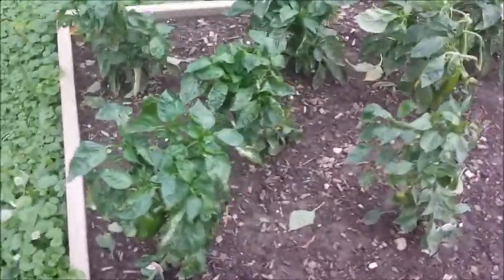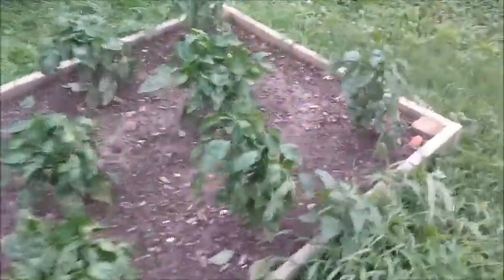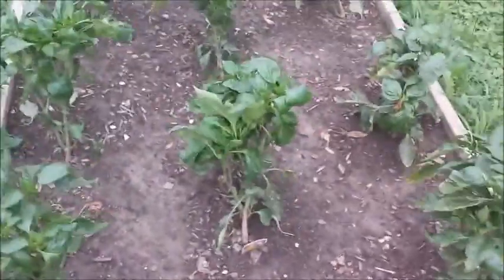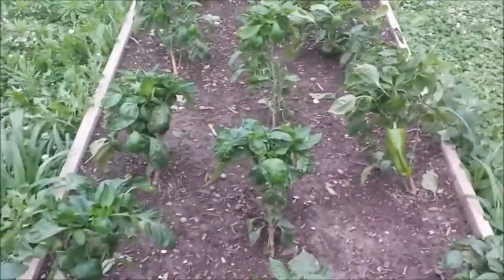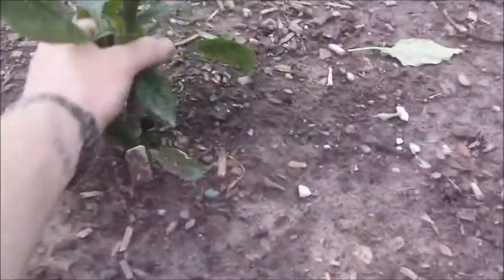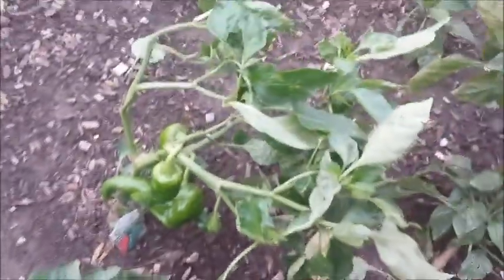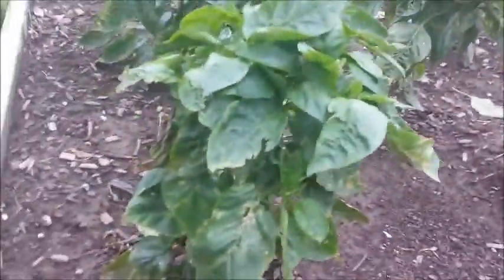This bed is mainly bell peppers, with a few others stuck in the spaces we had left over. Got a couple of orange down here at the end, yellow there in the middle. I believe that's another yellow. These ones here are the purple. This here, I can't remember which type it is. I've got them all written down inside. There's so many different types of peppers out here. Here we got some giant Marconis. Yeah, this down here at this end is just some green peppers.